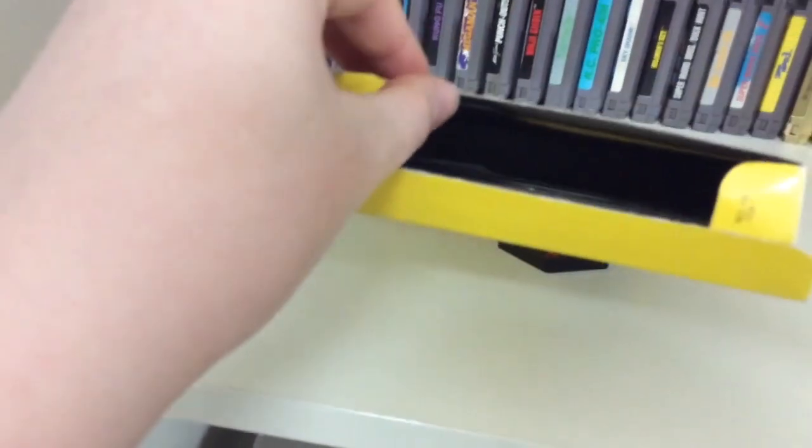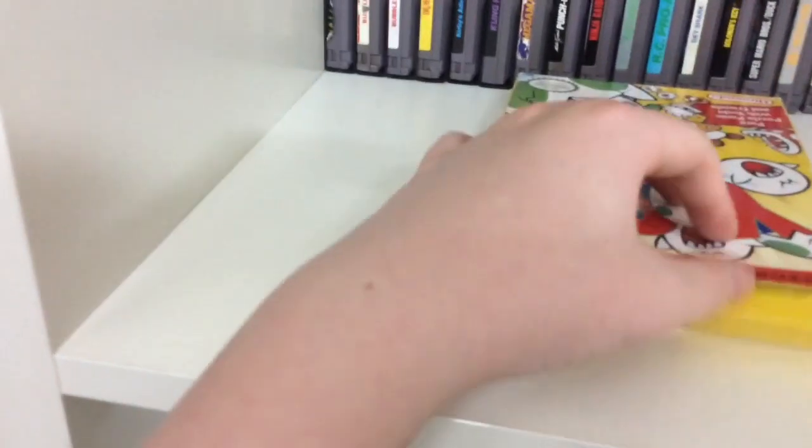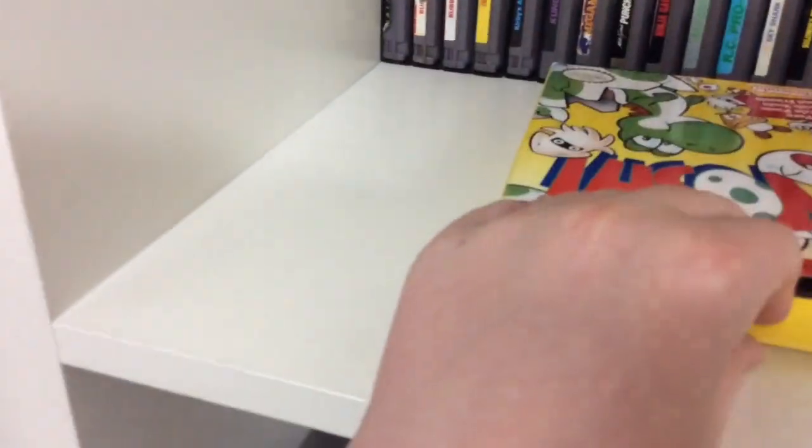It was my first complete in box game. You can see there's a sleeve, there's a manual, there's a styrofoam underneath. So yeah, I'm pretty proud that I could get this. And yeah, pretty proud of this NES collection. Overall, I think it's pretty good.